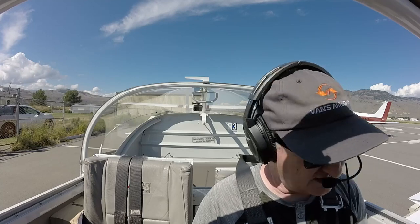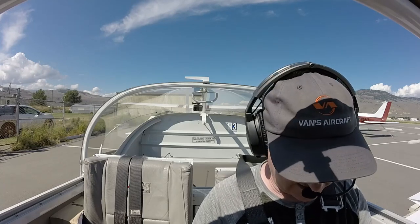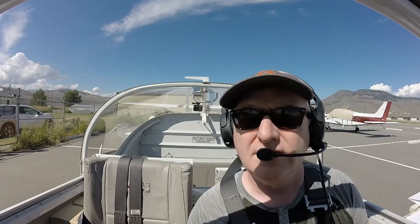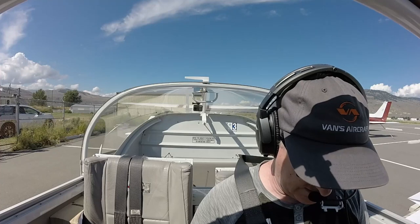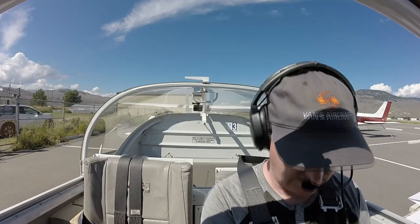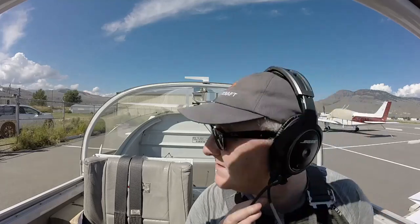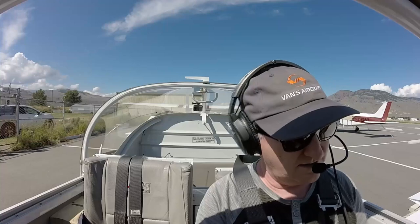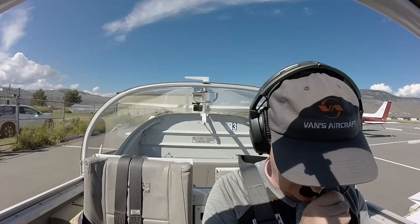Master switch on. Fuel is on the right tank. Fuel pump on. Avionics 1 is on. Have good fuel pressure. Prime for 3 seconds. Prop area is clear. Starting.